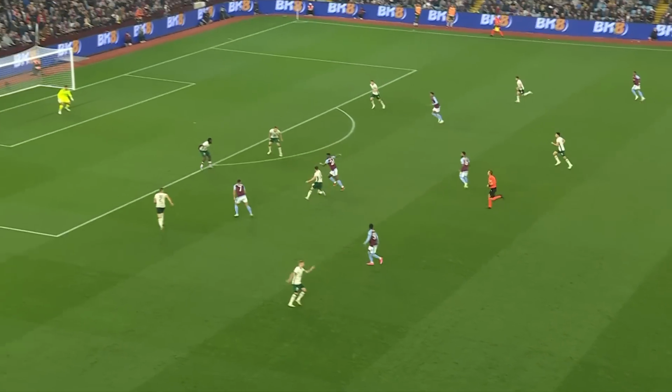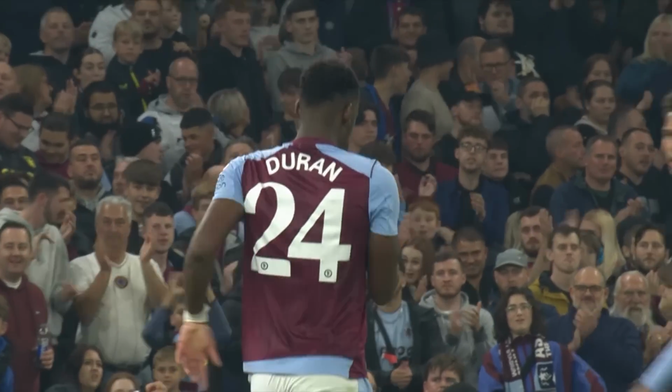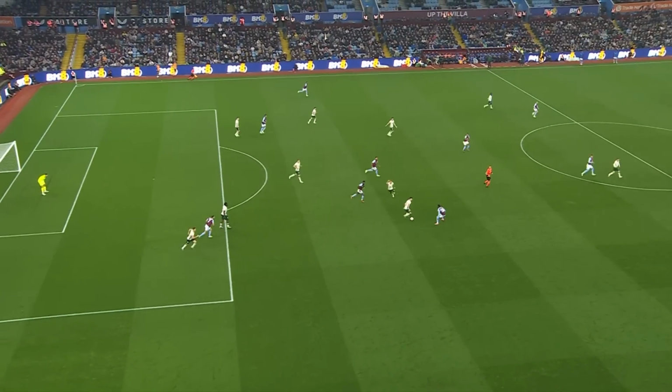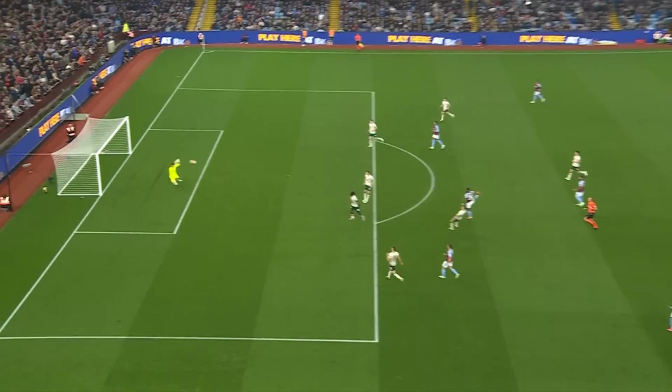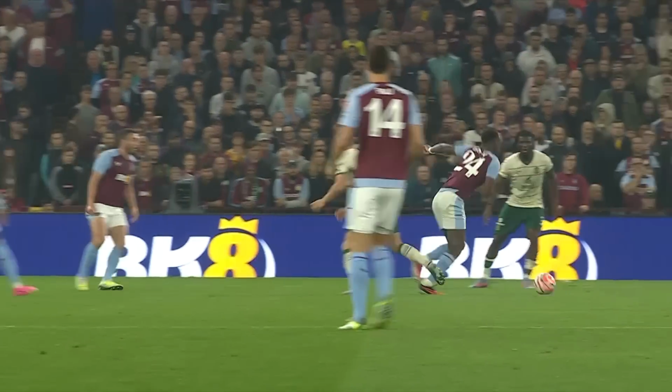Here's Duran lining up from distance. Gets power on it. It's a great save. Great shot. Nearly Duran's second of the evening. Drew out the best of David Marshall. And it stays 2-0. Wins it back here and unleashes a powerful drive. Two solid hands on it there from David Marshall. Pushes it wide for a corner.